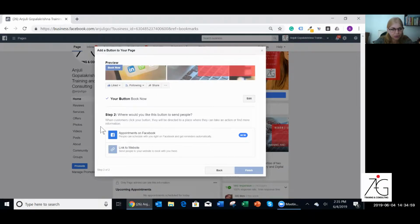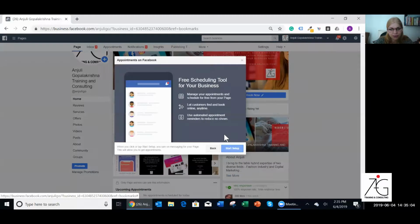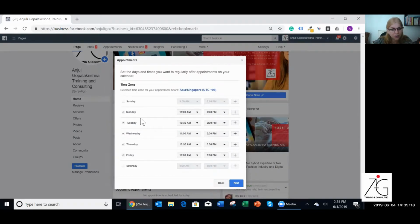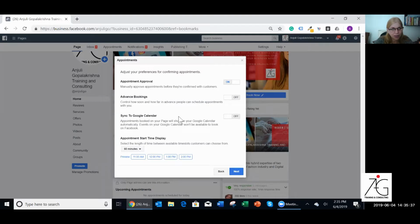Okay. Now here you see this is the new feature, which is called appointment on Facebook. So we click here, and it launches a setup wizard, which is fairly easy to go through. So I'll just run through the steps quickly. Turn the followers into customers next, and here this is where it lands you, where you are then asked to choose your time when you want to be available, the day of the week and the time of the day. I've set up mine here from 11 to 2:30, in some cases 2 p.m. And choose the Singapore time zone, whichever time zone you belong to. And then click the next, and we come here. So here we keep this appointment approval on, because we want to have a manual approval in place, so that it won't just auto approve the scheduled time and scheduled slots. Then you choose the slots. Like here I've chosen 60-minute. You could choose 15 or maybe 30. Okay, so after you've chosen the time, you say next.